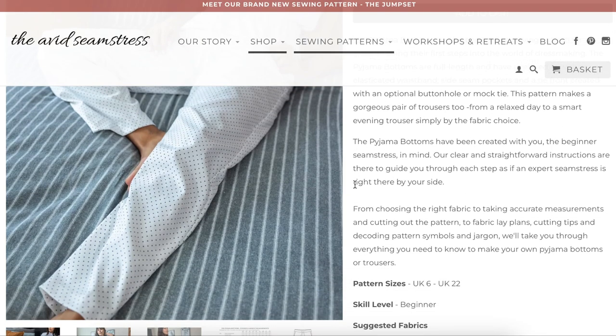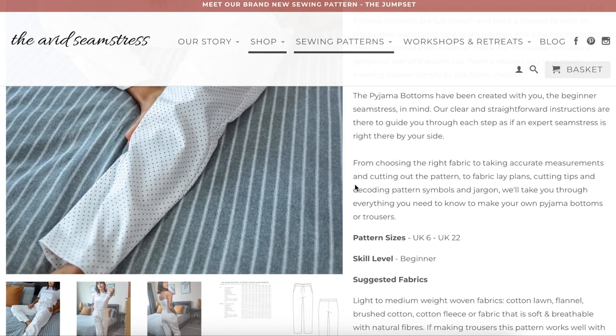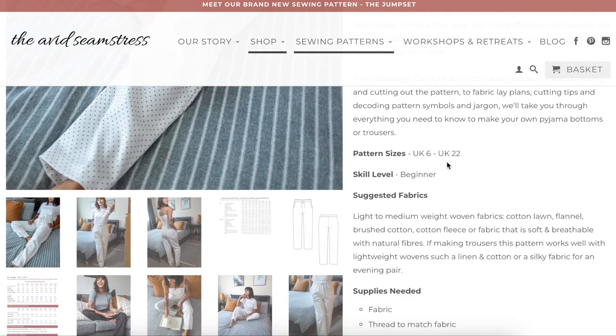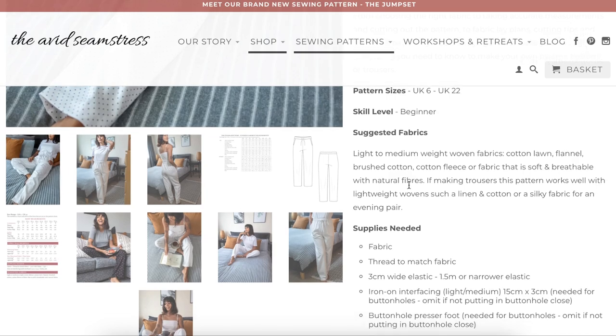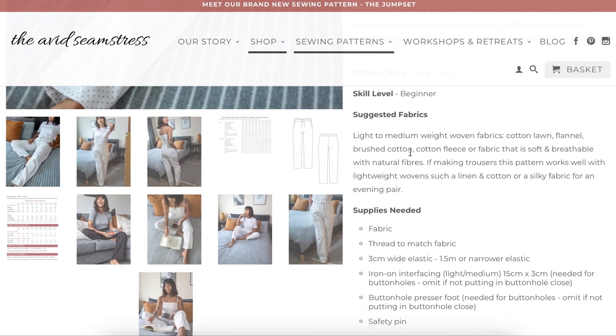Pajama bottoms have been created with you, the beginner seamstress, in mind. Choosing the right fabric, accurate measurements, cutting out the pattern. Yeah, they really walk you through it all. 6 to 22 on the size range, beginner. Light to medium weight woven fabrics, which I think almost all the patterns have been exclusively up to this point, except for the jacket. Or the coat, sorry. And they outline, if you're making pajamas, use this. If you're making trousers, use that.